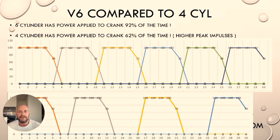Well, right away, we know that 92% of the time, we don't have that issue. So our peak impulses are a lot less on the V6 engine because most of the time power is being applied to the crank and very little time is that propeller actually driving the engine backwards, right? So that's number one.